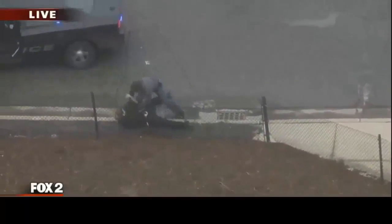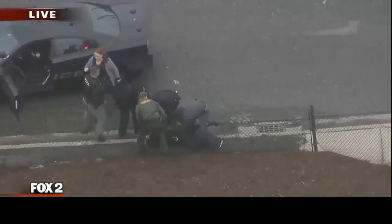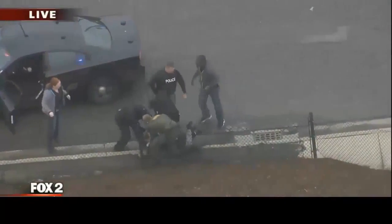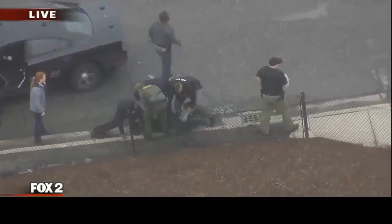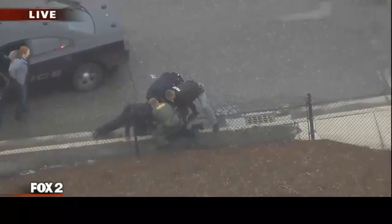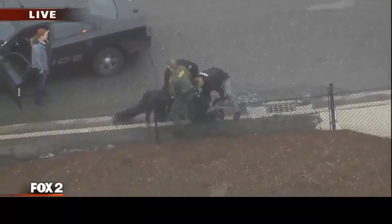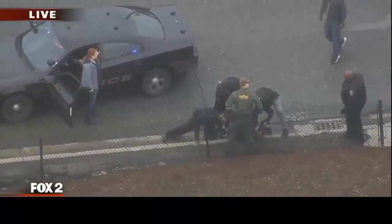The officers have now apprehended the suspect. It appears to be a young man who was running away from the car, now being tackled by 1, 2, 3, 4, 5 officers. This could have been a possibility, a kidnapping situation. According to some sources, a kidnapping situation in which there could have been a child involved. That is not confirmed at this time.